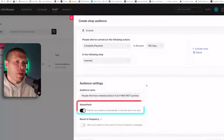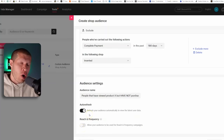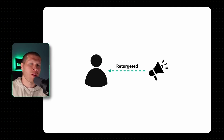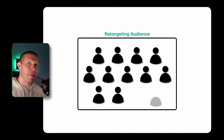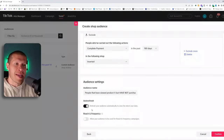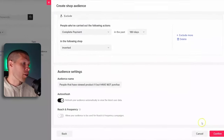Now, you also want to make sure that auto refresh is on and I keep reach and frequency off. If you keep auto refresh on, then this is actually crucial, right? Because then people will continue to be added in real time. So for instance, if you're running ads today or soon, then all future people that fit these parameters that we set will then also get retargeted right away, which is where the real money is. And our ad continuously gets populated with new potential buyers. So always have auto refresh on. If not, it'll just take a snapshot of your audience in that moment and it won't continuously add people. And then you're going to click confirm.